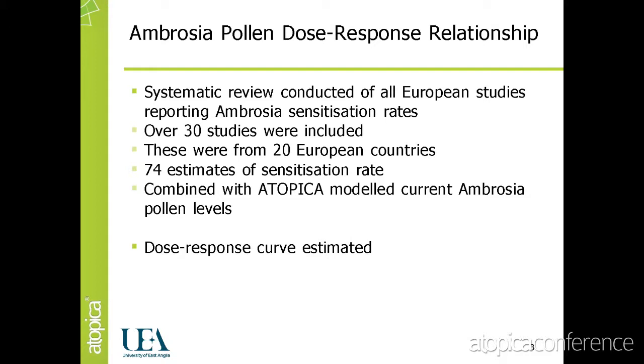So what we started off doing is by doing a systematic review, so a structured review of the academic literature, searching for all studies at the European level that basically report a sensitization level, so the number of people who are exhibiting symptoms related to ambrosia. So looking through the literature, we came up with 30 such studies across the whole of Europe, over 20 different European countries. And because some of those studies report data for multiple parts of countries or over multiple countries, we ended up with 74 estimates of the number of people sensitized to ambrosia across the whole of Europe.